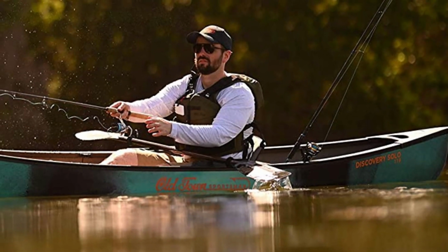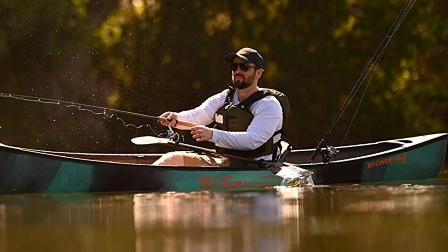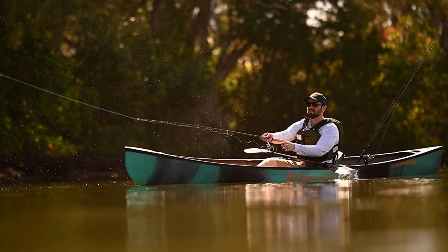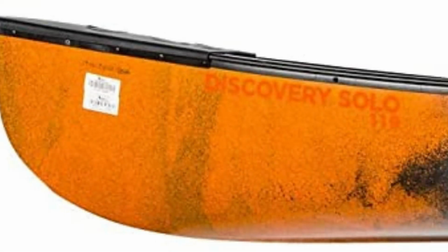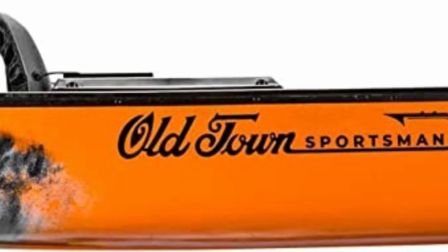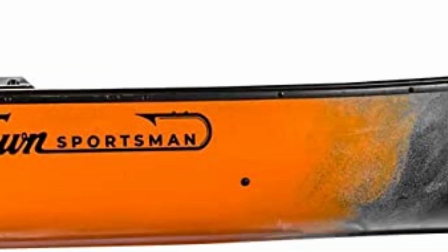Old Town Discovery 119 whitewater performance is adequate for Class 1 and 2 rivers in the hands of a skilled paddler. Overall, this canoe performs admirably, is easy to carry and car-top, and is built to last. It also comes backed with a limited lifetime warranty, which covers the 3-layer polyethylene hull and deck plates, covering defects in workmanship and materials.